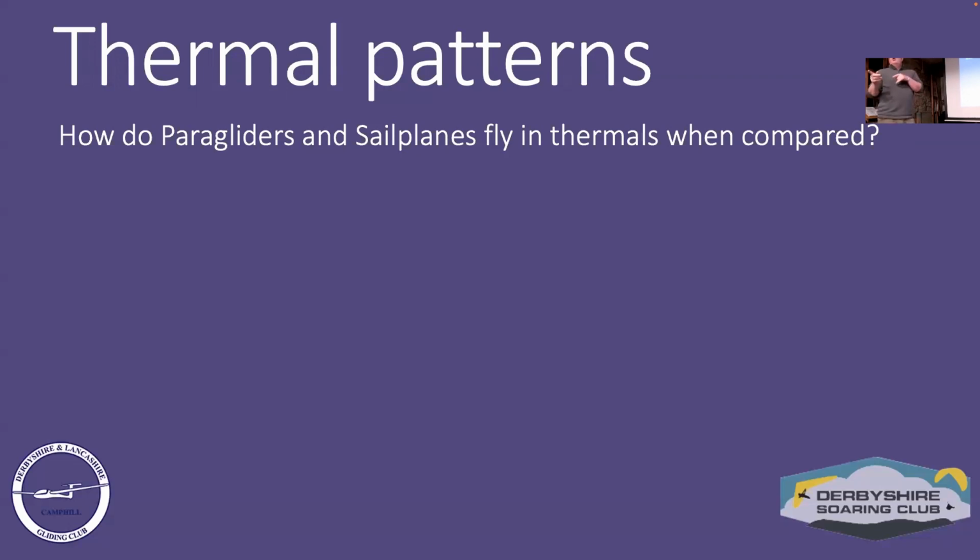So Mike already talked a little bit about thermaling patterns, and I thought it was worthwhile to look at the ways in which we operate in thermals in mixed traffic, because it's thermic days that are the busy days. That's when lots of people come here, and lots of people are going to be filling the air that we're sharing.